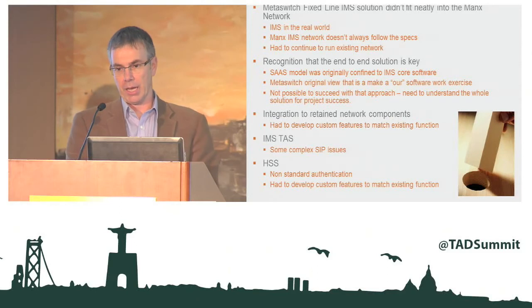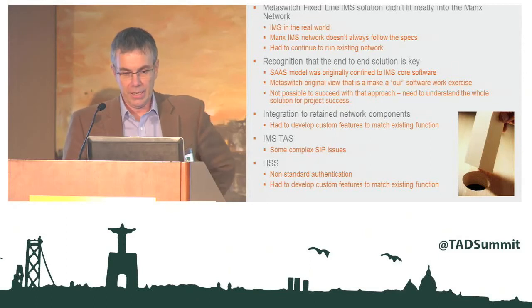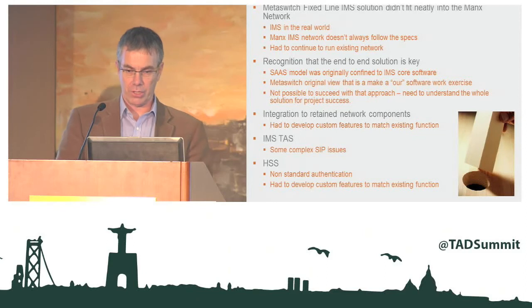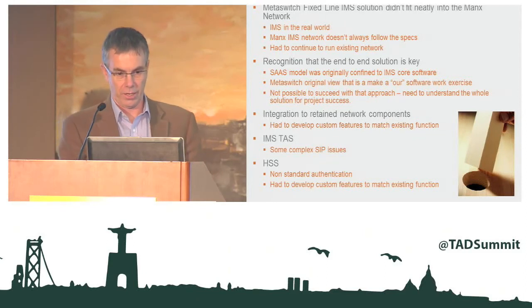The telephony application server for residential services was not trivial, and there were SIP issues that were quite complicated that we had to work through and fit together. And then I mentioned before the HSS, non-standard authentication, again, custom development to match existing function, and this was where having our open source IMS platform meant we were able to be fast and agile and fix things that we found in the network and keep the project on track.